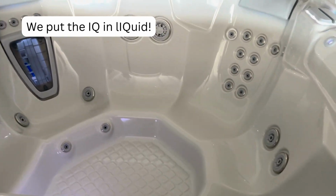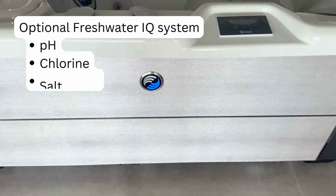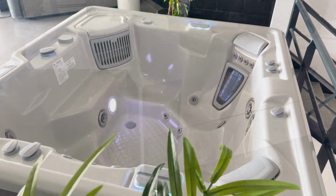We put the IQ in liquid. With the optional freshwater IQ, the smart inline water care system, your spa looks after itself. It automatically tests pH, chlorine and salt levels, displaying clear instructions so you know exactly when adjustments are needed.